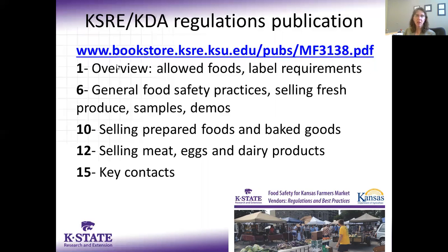Page 1 of the publication is kind of an overview of what foods require licenses, which ones don't, and what licenses are needed. Some basic label requirements are listed at the beginning. And then we go into more detail on general food safety practices, selling fresh produce, how to do sampling, how to do food demos, then how to sell prepared foods and baked goods. Just more detail on all these things that are listed in the tables.